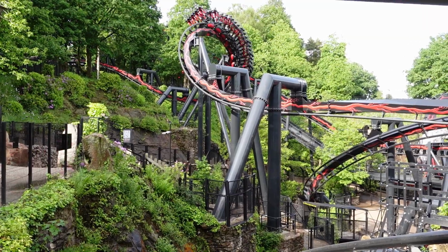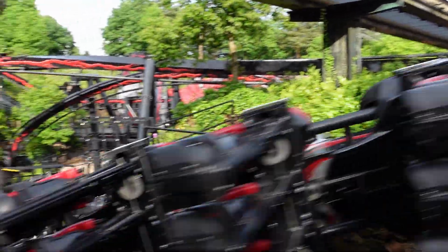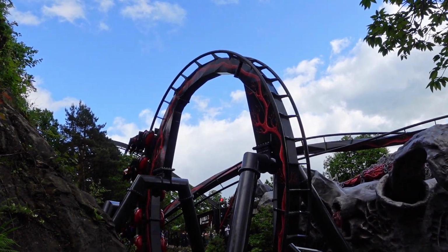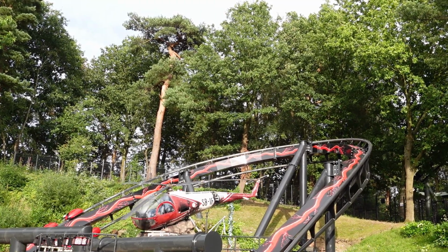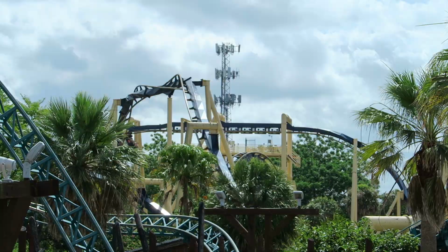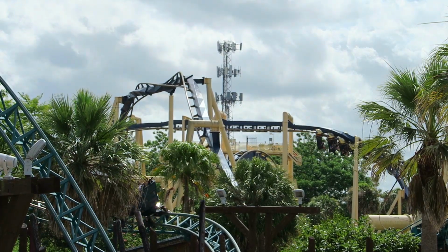In terms of pacing, Nemesis is great. The setting and visuals enhance the sense of speed. Then the inversions are strong and placed beautifully. You can get a light breather on a few of the turns, but Nemesis quickly returns to action. It's less disruptive than a mid-course brake run found on a lot of other B&M loopers.